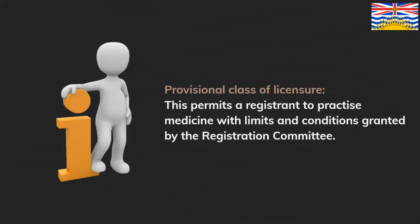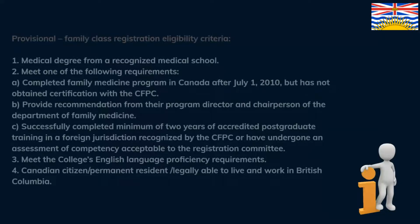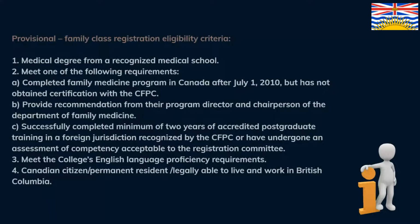Provisional class of licensure. This permits a registrant to practice medicine with limits and conditions granted by the Registration Committee. Provisional, family class registration eligibility criteria. 1. Medical degree from a recognized medical school. 2. Meet one of the following requirements.